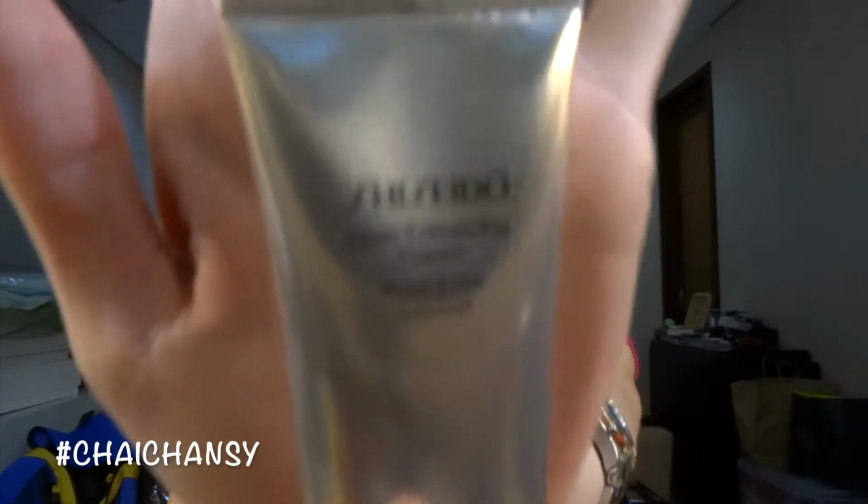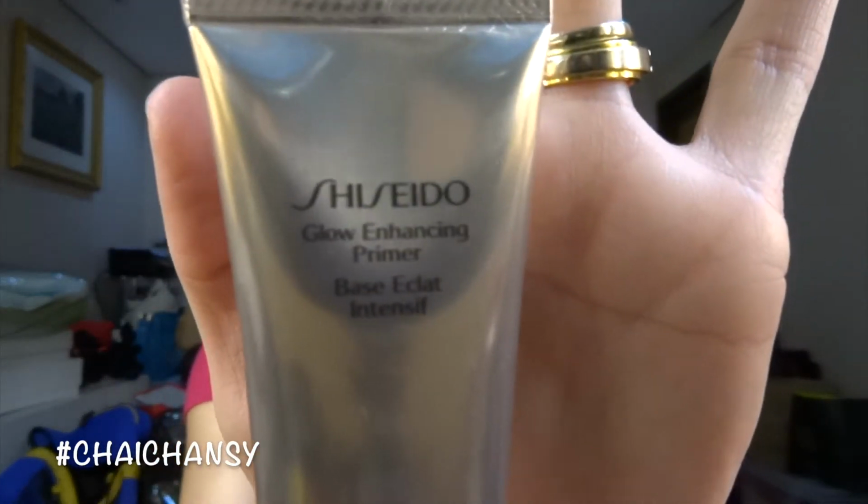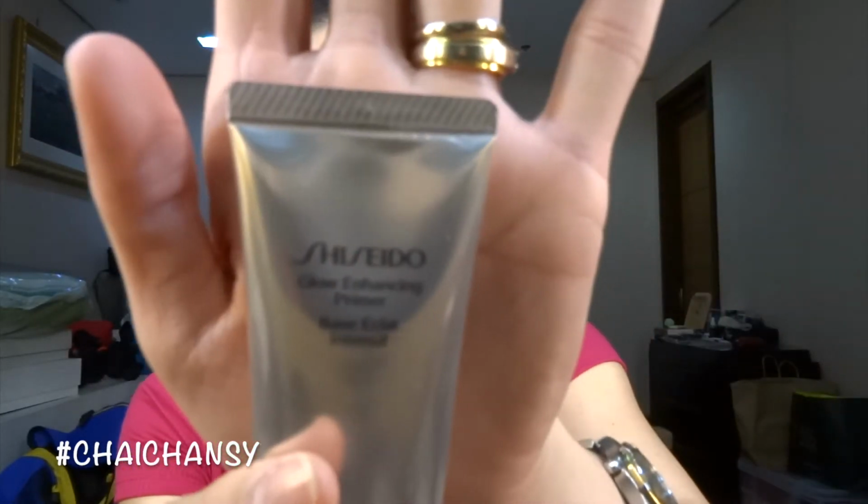And the next one that I picked up was the Glow Enhancing Primer. I wasn't really thinking about getting this one. This is worth 1,750, but I got it for less 500, so I only paid 1,250. And it says this is a makeup primer that enhances the skin's clarity for a brilliant quality. God, this tongue twister. That adds a natural, vibrant glow to the finish of various foundations all day long.